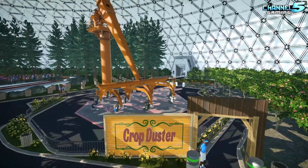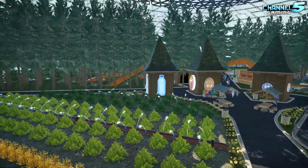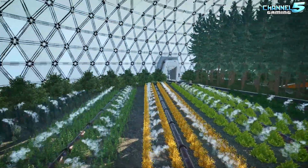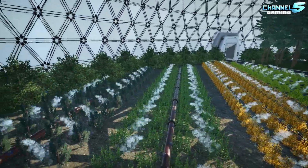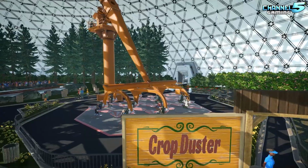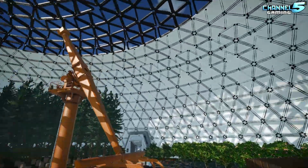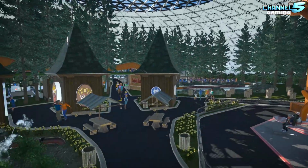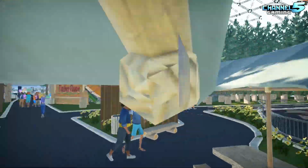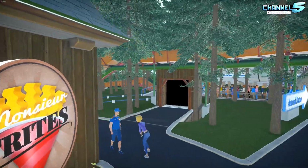Isn't dusting the crops putting pesticides on the plants so bugs don't eat them? Scares the bugs away? Kills the bugs? Would you have bugs in a biodome like this? I don't think you would have them unless you introduce them, right? This would be a fresh start. You wouldn't have anything except for what you placed in here. Therefore, I don't think you would need a crop duster, but it's still a fun idea. But I'm not a scientist.